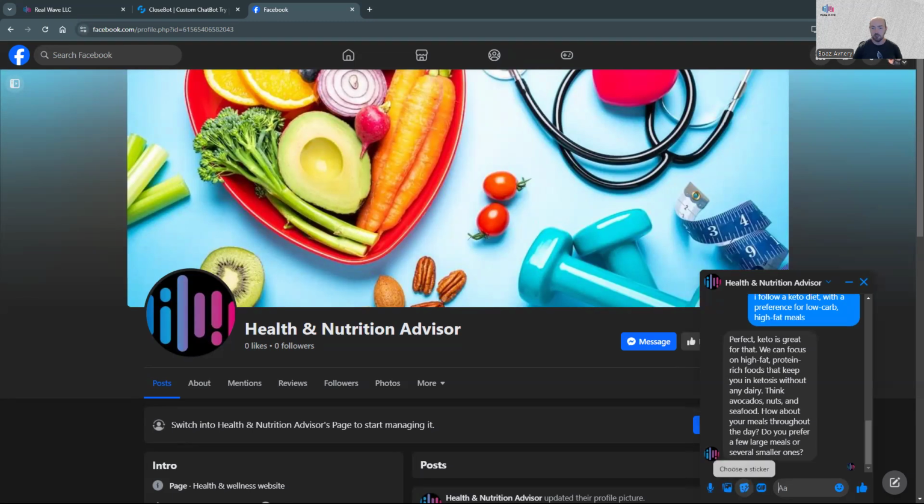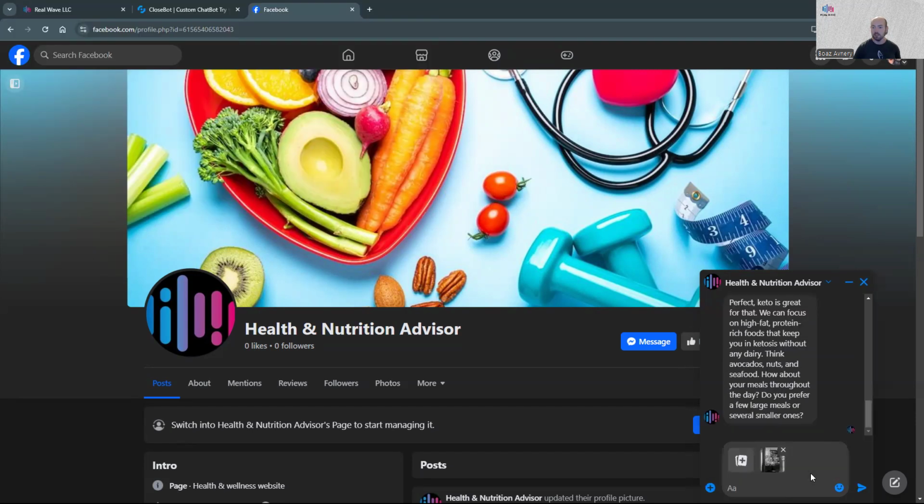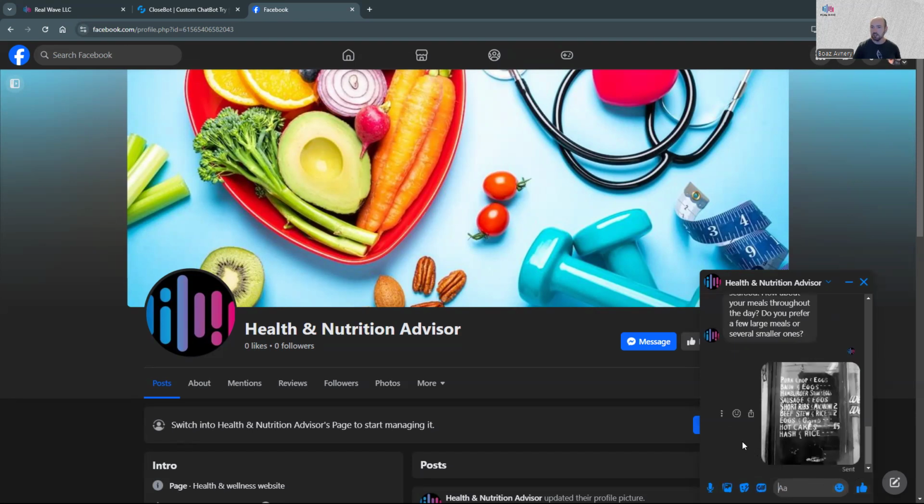So let's start with the first example. Let's say I'm walking down the street and I'm seeing a restaurant's menu on the wall. I'm uploading it straight away to the conversation, and let's see how it responds. So as you can see, it's a restaurant's menu. It's written in handwriting on the wall, not the clearest thing.